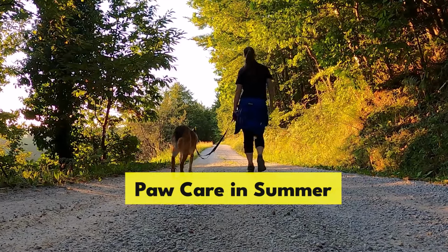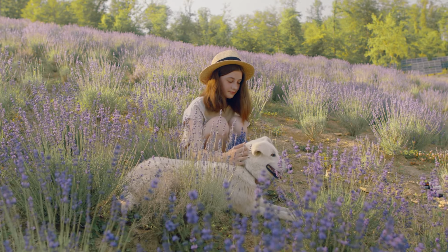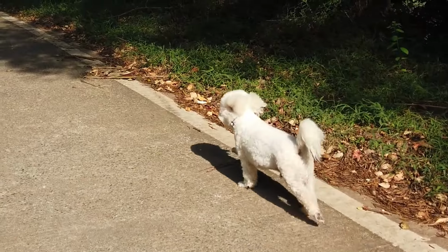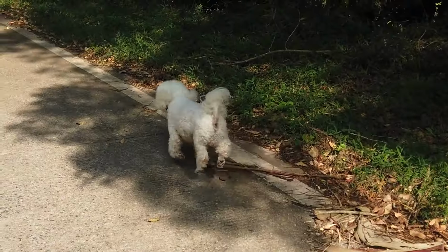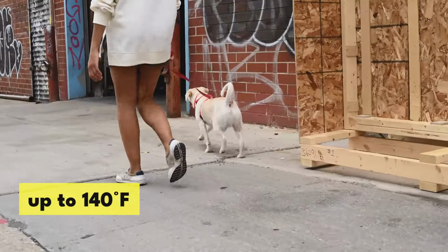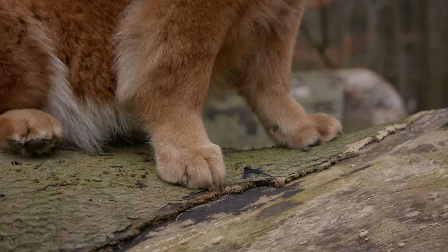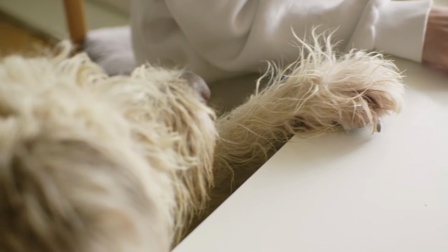Paw Care in summer. On the flip side, summertime is all about fun in the sun, but those hot pavements can be more than just an inconvenience for your dog. They can be downright dangerous. On an 85 degrees Fahrenheit day, asphalt can reach temperatures up to 140 degrees Fahrenheit. That's hot enough to cook an egg in 5 minutes. And definitely too hot for your dog's paws. Dog's paws can burn and blister on hot surfaces in just a few minutes.